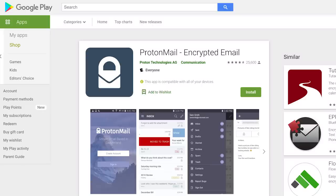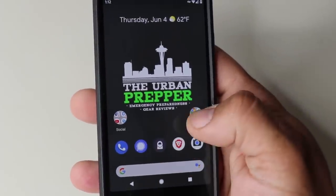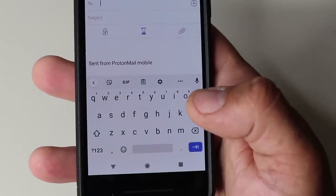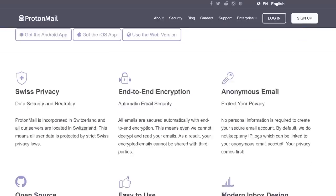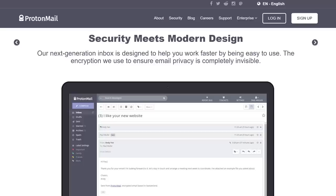And for encrypted email, you should get Proton Mail. Even if you're already using another email service, just pick up the Proton Mail version of your particular email name. Proton Mail offers encrypted email, which makes it virtually impossible for anyone to read it except for the sender and the recipient. I've slowly been trying to transition my email over to Proton Mail.